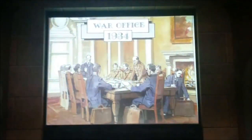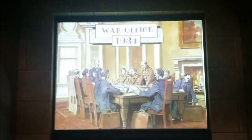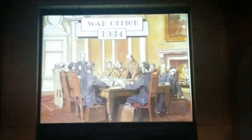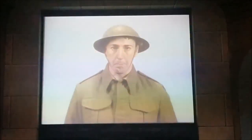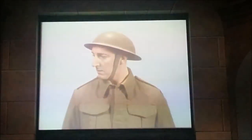But the advent of aeroplanes made the big forts along the coast even more obsolete. No protection from the sky, and by 1934, our coastal defences are completely out of date. Not good news at that particular time. Germans enter Poland. World War II. The big one.